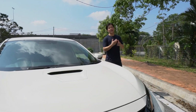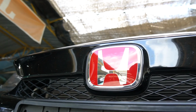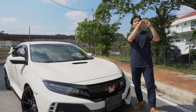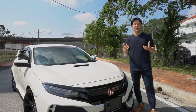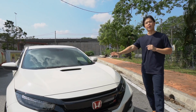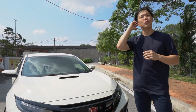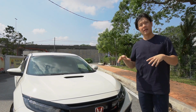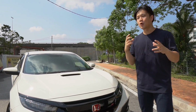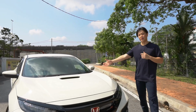So the first few things that catch my attention would definitely be the red color Honda emblem. Just imagine when you're driving a car, looking at the rear view mirror. The first thing you notice will be the red color Honda emblem, and the second thing you notice will be the hood vent. What's the purpose of the hood vent? It's actually to cool down this 308 horsepower engine that's powered by a 2-liter VTEC turbocharged engine. So that is one of the usages for the vent.